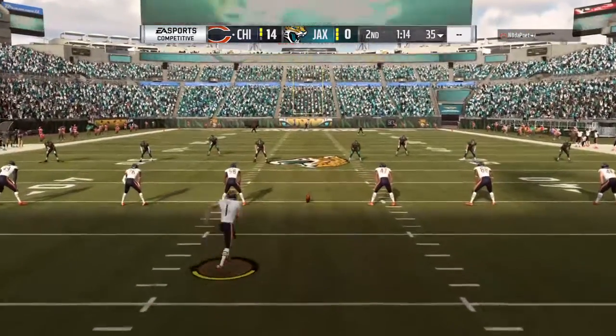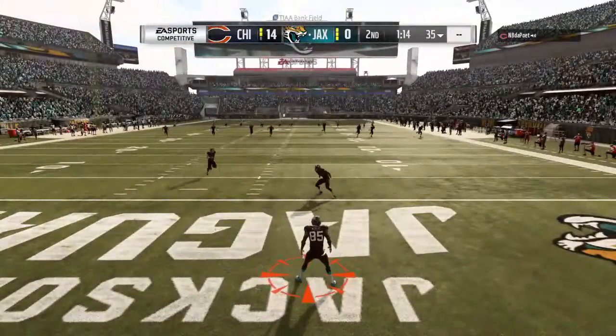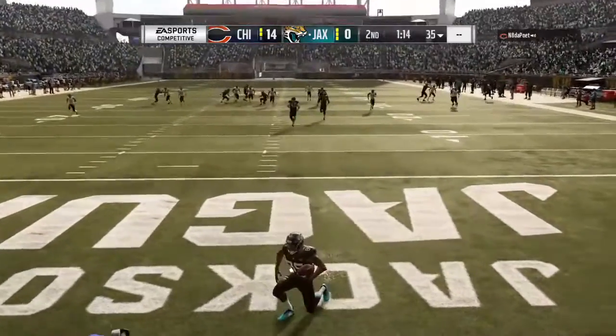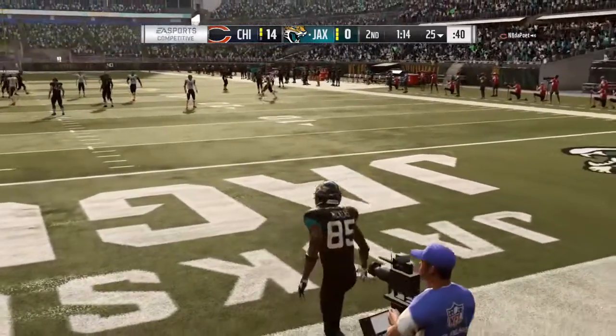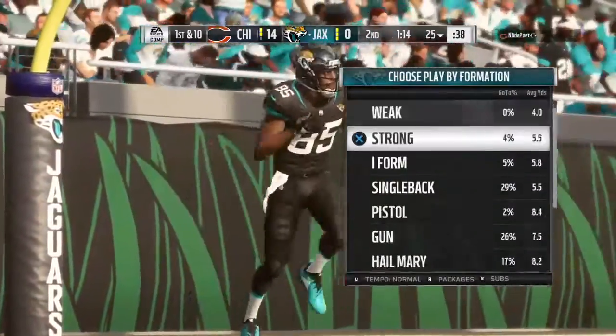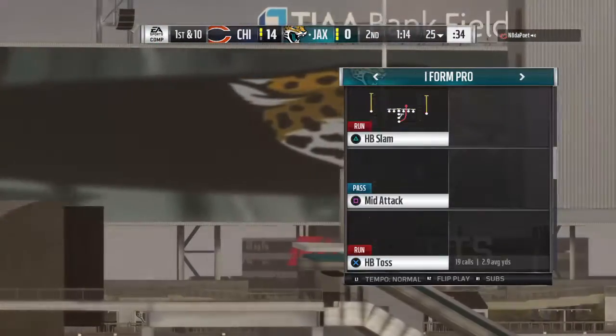Here's Parkey now, set to kick it away. That'll be taken in the end zone, and no run back here. This will be a touchback, and it comes out to the 25-yard line. And now out come the Jags, already down 2 touchdowns here in the first half.